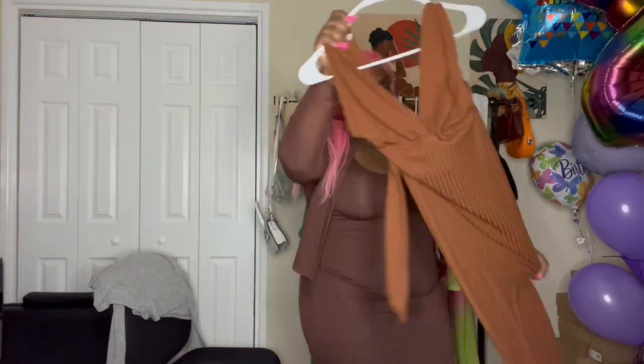Both items are for Shein, just to reiterate. So, this is the next item. It's a halter dress. So good, y'all. Best thing I have bought from Shein, I feel like, this dress. It's really thick, really good material. I'm telling y'all, it's not see-through. It's really good. I'm going to try it on and let y'all see it.